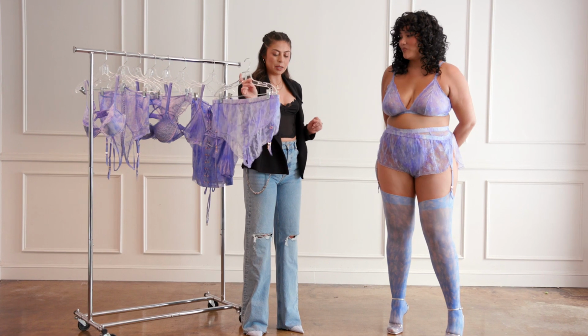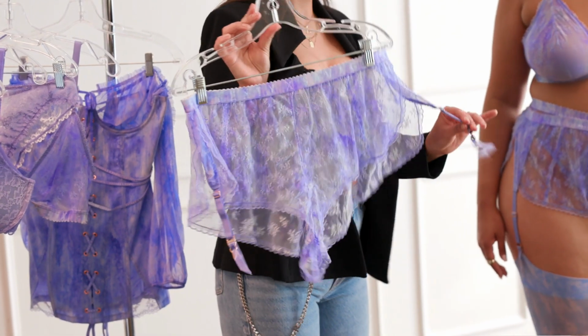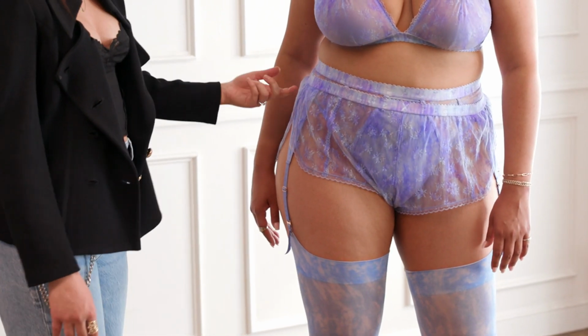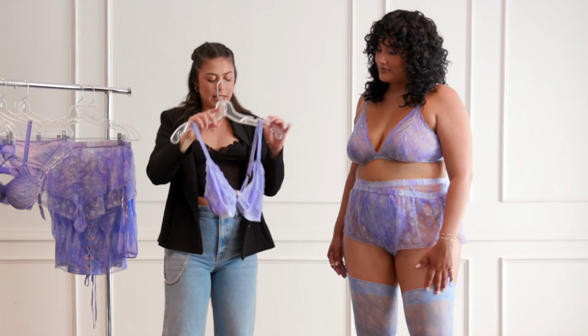This April VIP box comes with this gorgeous short. It's actually the first time we do this sleep short with this attached garter to it, which is really awesome and cool, just because you wouldn't suspect that a sleep short would have a garter like this. Paired back to it is the bralette.